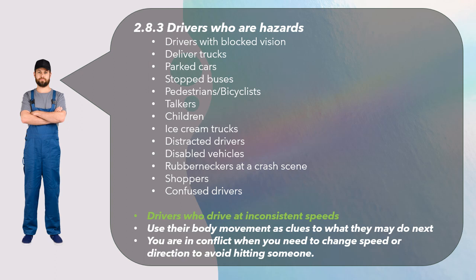Drivers who drive at inconsistent speeds. Use their body movement as clues to what they may do next. You are in conflict when you need to change speed or direction to avoid hitting someone.